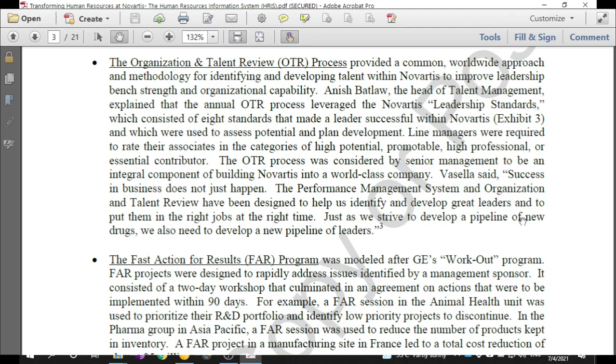Line managers were required to rate their associates in different categories of high potential, promotable, high professional, or essential contributor, so as to identify what other learnings they needed. The OTR process was considered by senior management to be a very important part of how Novartis became a world-class company and would want to remain that way. Success in this business did not just happen. They worked very hard at it, at this whole performance management system and this OTR system that they had.